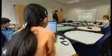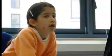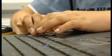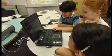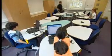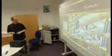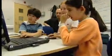On we go, got 60 points. Which of these is a liquid? It would work quite well with pairs or small groups of children, better than individuals because they're able to discuss the answers and justify what they think. Or equally, I think you could use it for a whole class. What I particularly liked about the software was that it gives an immediate feedback to the pupils. Okay, let's try that one.